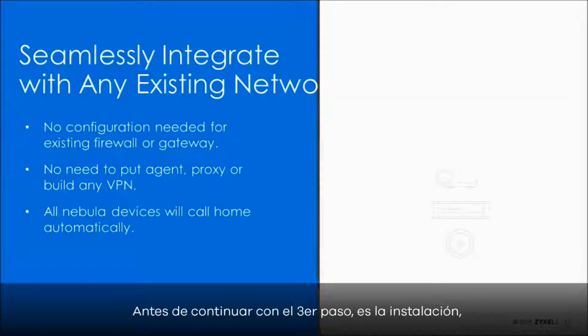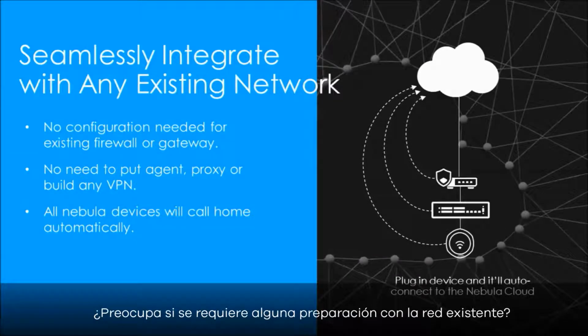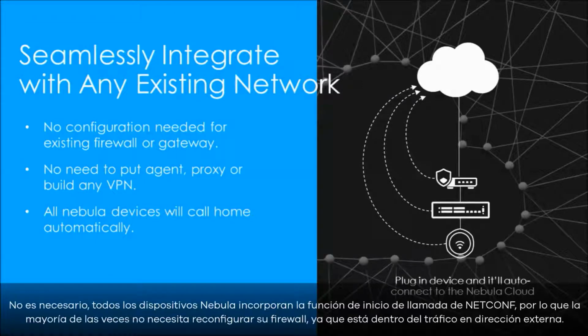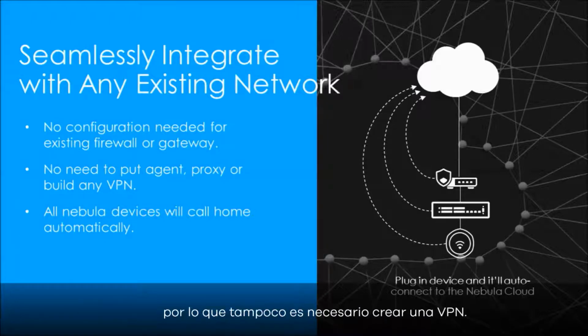Before going on to the third step, that's installation. Worrying if any preparation required with existing network? No need. All Nebula devices have a built-in netconf call home function. So most of the time you don't need to reconfigure your firewall, as it is inside to outside direction traffic. The control and the management traffic is encrypted in netconf tunnel, so you don't need to build VPN either. It's easy and saving, right?